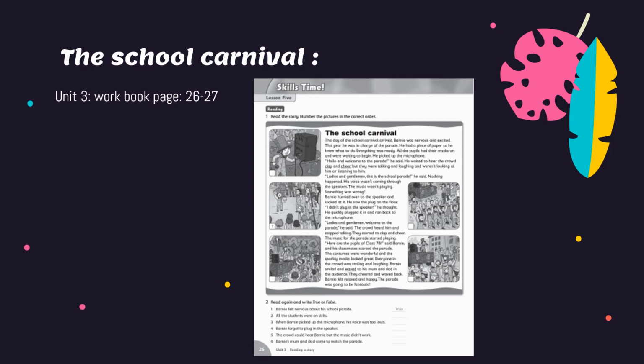He picked up the microphone. "Hello and welcome to the parade," he said. He waited to hear the crowd clap and cheer, but they were talking and laughing and weren't looking at him or listening to him. "Ladies and gentlemen, this is the school parade," he said. Nothing happened. His voice wasn't coming through the speakers. The music wasn't playing.